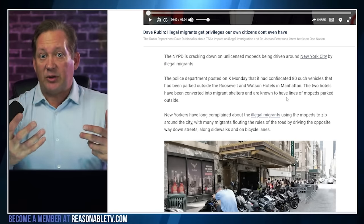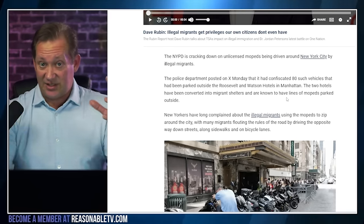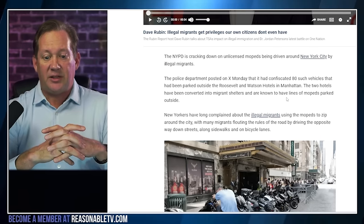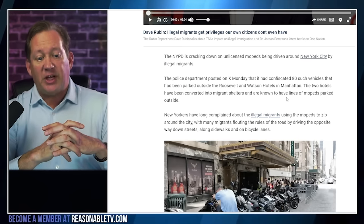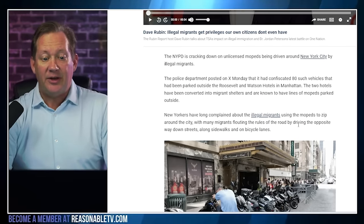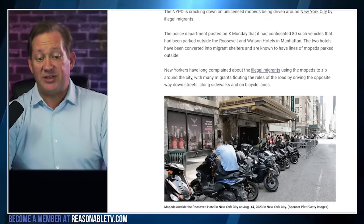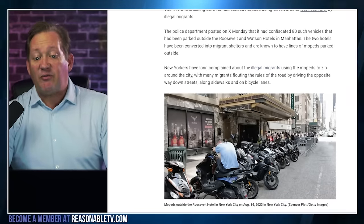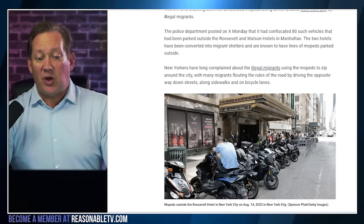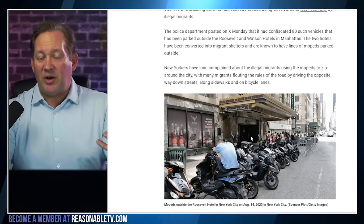So people are literally either staying in the hotel or they're there because this is where the hub of the, you know, illegal industry is, because this is where all the illegal immigrants are. The two hotels have been converted into migrant shelters and are known to have lines of mopeds parked outside. New Yorkers have long complained about the illegal migrants using the mopeds to zip around the city, with many migrants flouting the rules of the road by driving the opposite way down streets, along sidewalks, and on bicycle lanes.